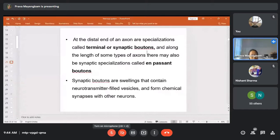The synaptic buttons are swellings that contain neurotransmitter-filled vesicles, because they form synapses with other neurons.